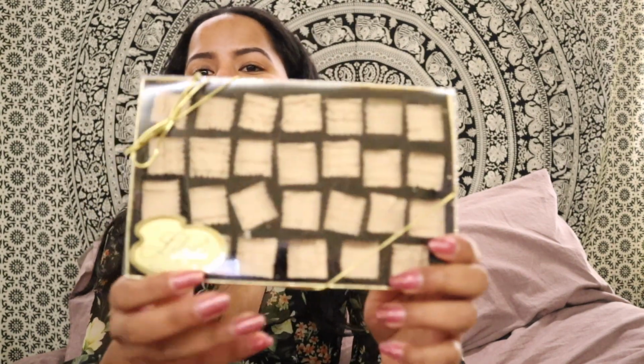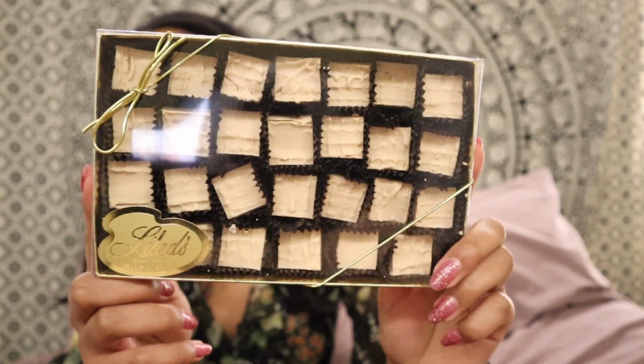Then I came home and my mom got me some peanut butter fudge from this one candy store out here. And I absolutely love peanut butter fudge so much. It just tastes so good. And then my dad got me some See's candy. I think these are truffles.